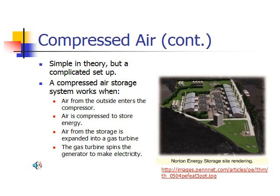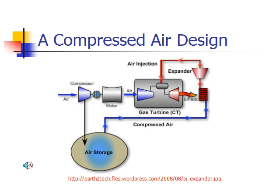A compressed air storage system works when air from the outside enters the compressor. The air is then compressed to store energy. Air from the storage is expanded into a gas turbine, and the gas turbine spins the generator to make electricity. This is an example of a compressed air design.